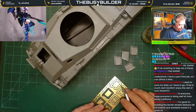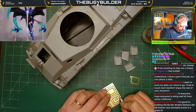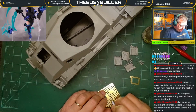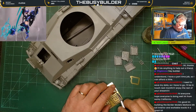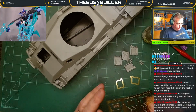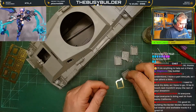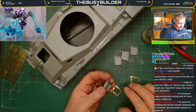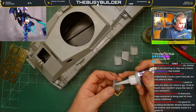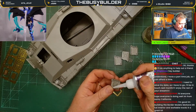Come on, get up there. There we go. So what mark of Merkava has the full interior? 1, 2, 3, 4. Just a thin bead of super glue here.